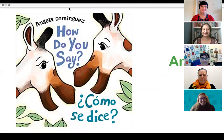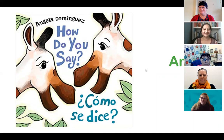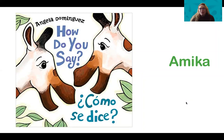Well, it doesn't get more straight up bilingual than Angela Dominguez's How Do You Say, Cómo Se Dice? Published by Henry Holt & Company in 2017. This book still shines for me as a great intro into bilingualism, with Spanish and English for the very littlest readers to adults who want to learn a few sweet, simple words or phrases. Every spread has the English and exact Spanish equivalent all wrapped up in a new friendship story. The illustrations are big and clear and cute, especially if you like giraffes.